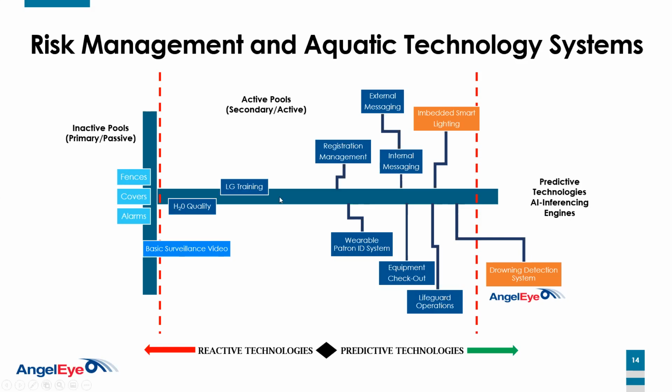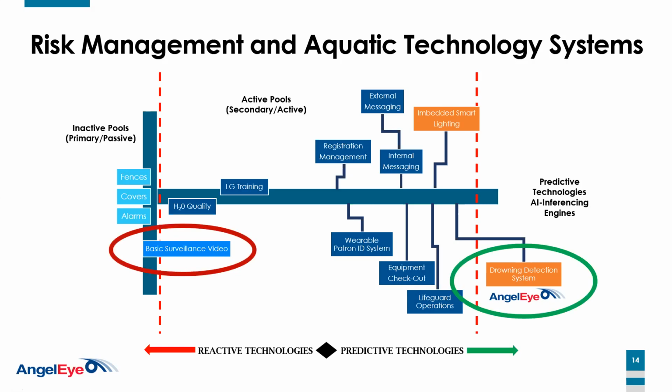But there's all kinds of other technologies that are in place. And we get closer towards a drowning detection system like AngelEye, which is a predictive technology, which really supersedes all of these systems in terms of its ability to provide advanced warning. And I think importantly, we would like all of these systems to be able to communicate with one another. We want to know that our drowning detection system speaks directly to lifeguard operations.